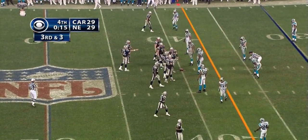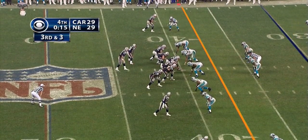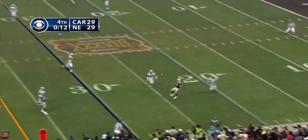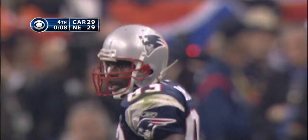Brady looking at a 3rd and 3. Time, throws, has his man inside the 25-yard line. Deion Branch made the catch, and timeout is called with 8 seconds on the clock.